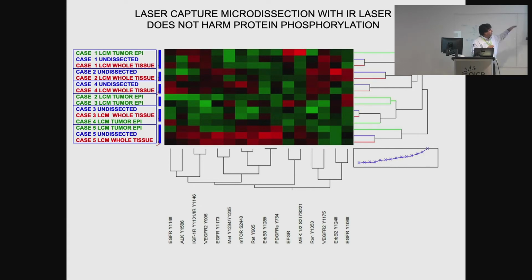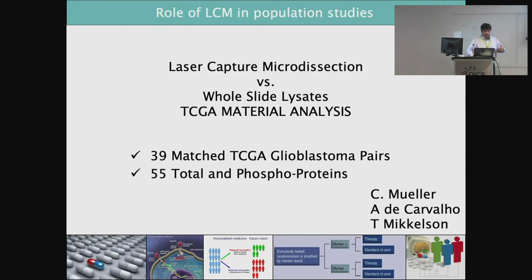Across a couple of different study sets, we said, okay, unsupervised clustering, heterogeneity aside, do we see any real effects of the laser on the cells? And we did not. We've done about 6 published studies where we've looked across different tumor types and even non-cancer types just to see what the impact of the laser is.